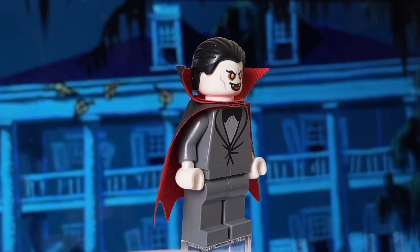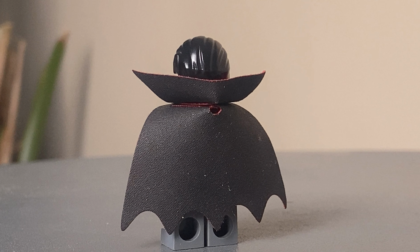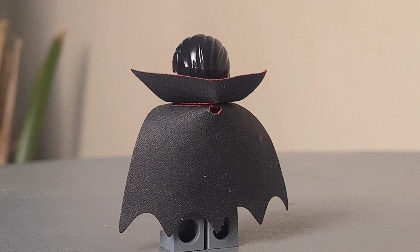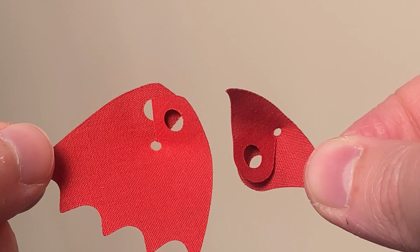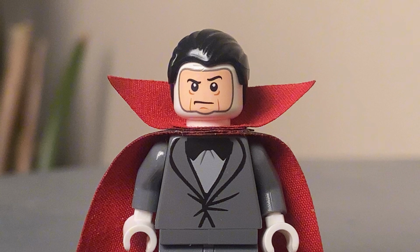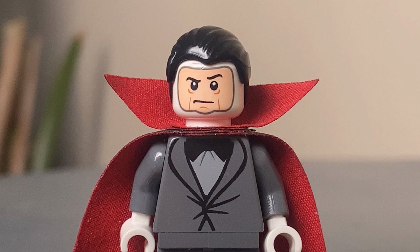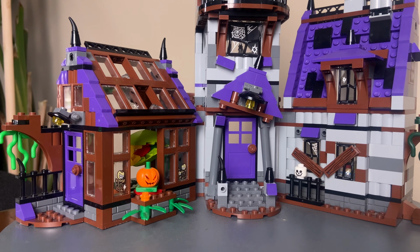He's got a decent enough torso and headprint, but what makes him the most standout villain in my opinion is perhaps the cloth elements. It's actually 2 separate pieces for the collar and the cape, and both of them are dual colored, which is always great to see. I think maybe because of his cape he feels like the main villain of the set. That's all of the figures, and we can finally take a look at the mansion.